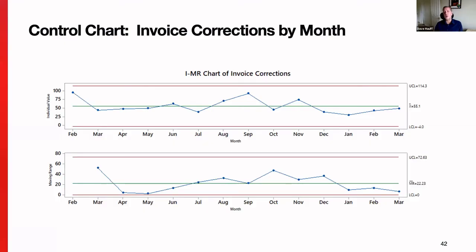Again, in the yellow belt course, and even more so in the green belt course, we drill into these concepts in greater detail to help you understand how you can do this for yourself. The calculations are relatively straightforward here. I'm not going to show you any of the equations or anything like that because it wouldn't matter anyway. But we'll teach you how to do that so you can know how to keep an eye on things and know when to get excited and when you don't need to worry about it.